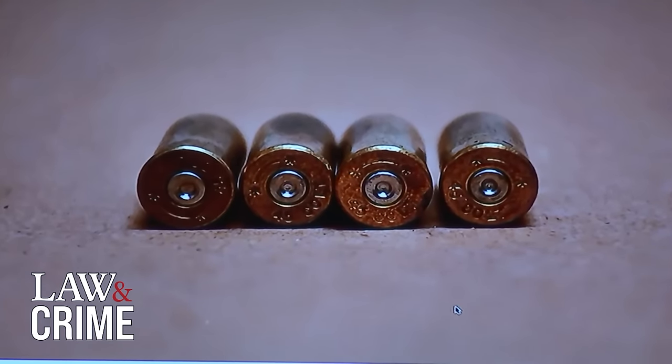All four of these spent casings, are they all .45 Long Colt? Or yeah, .45 Colt? Yes. And are they all Starline brass casings? Yes. It would appear that they all have silver primers? Yes.